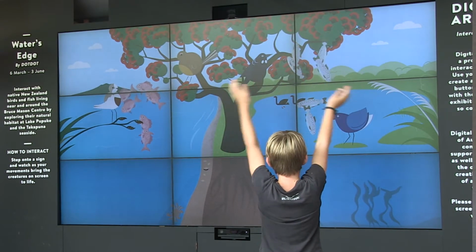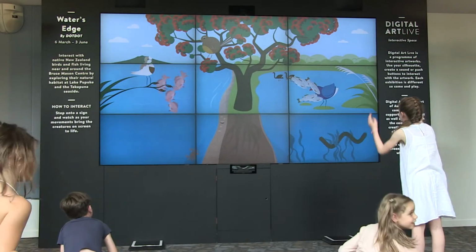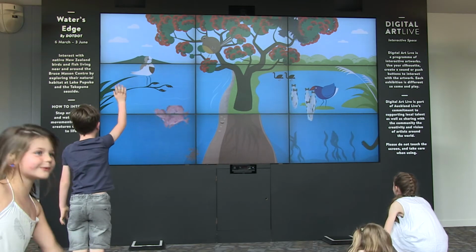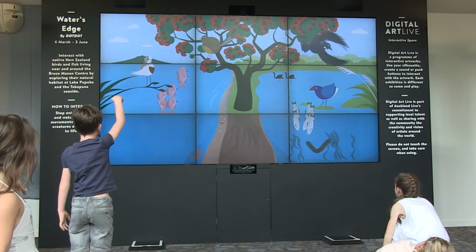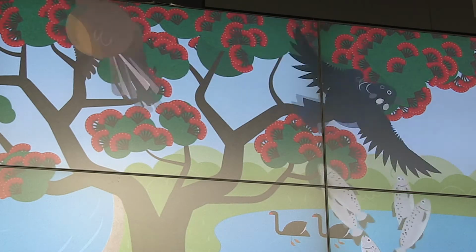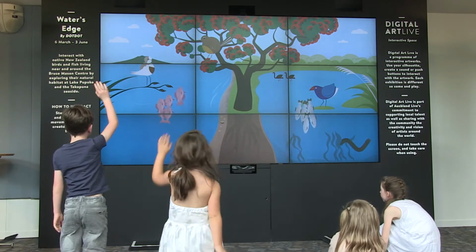So the artwork itself is based on the local landscape. On one side is Lake Pupuke and the other side is Takapuna Beach. And so standing in front of the screen in different positions allows you to take control of different animals in the scene. So for example, you can flap your wings like a tui, swim like a fish, and move around that interactive to get all the different animals to fly and swim in the landscape.